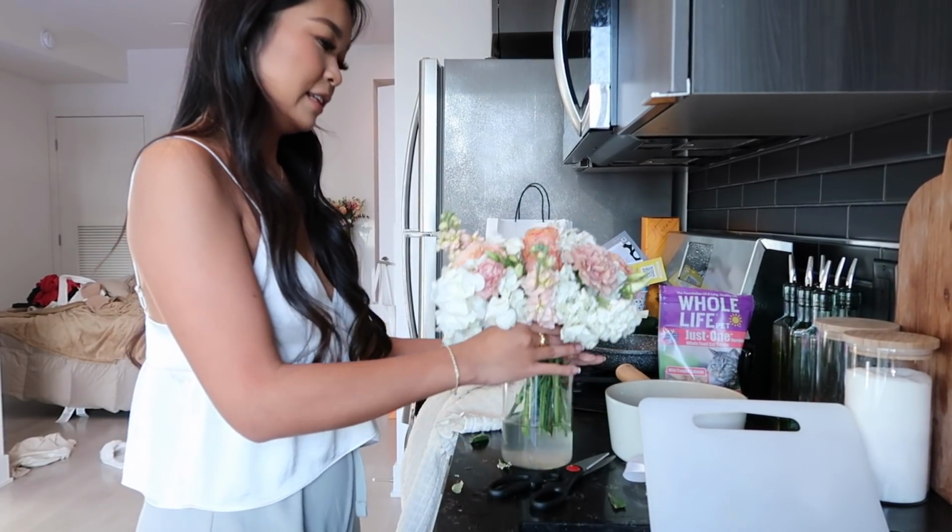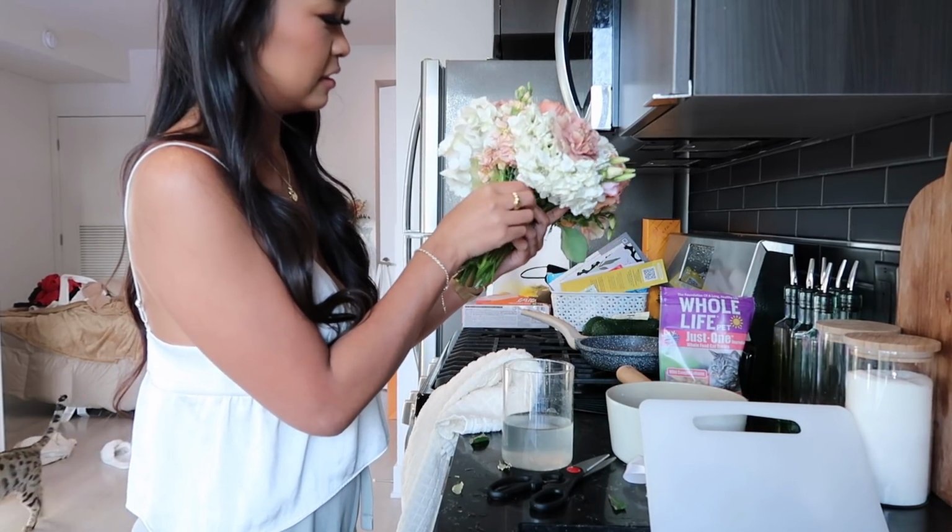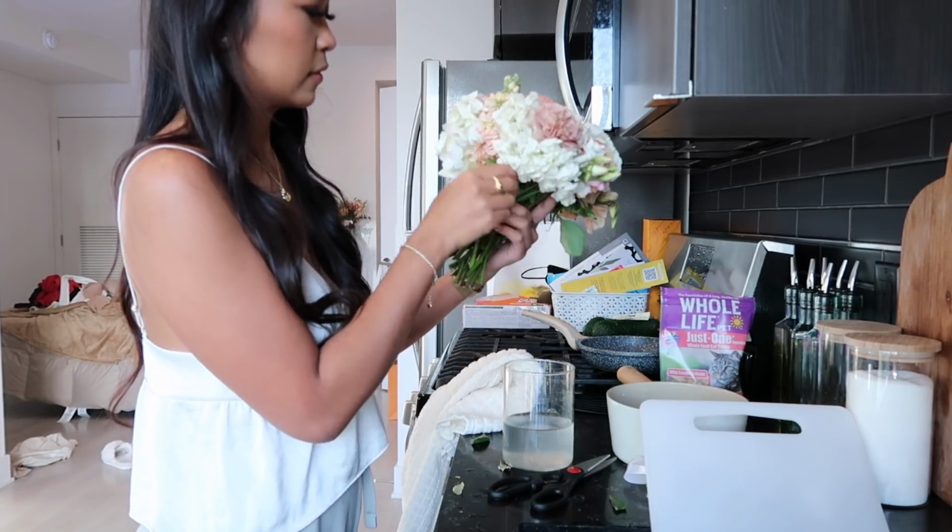Flowers in this one are already like 30% dead, which I'm like, I didn't do that, did I? I guess I did. It's kind of annoying.